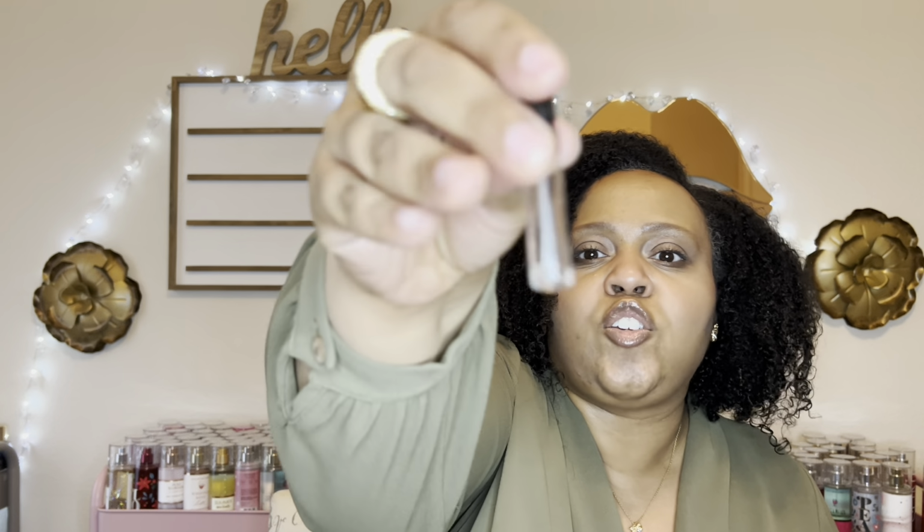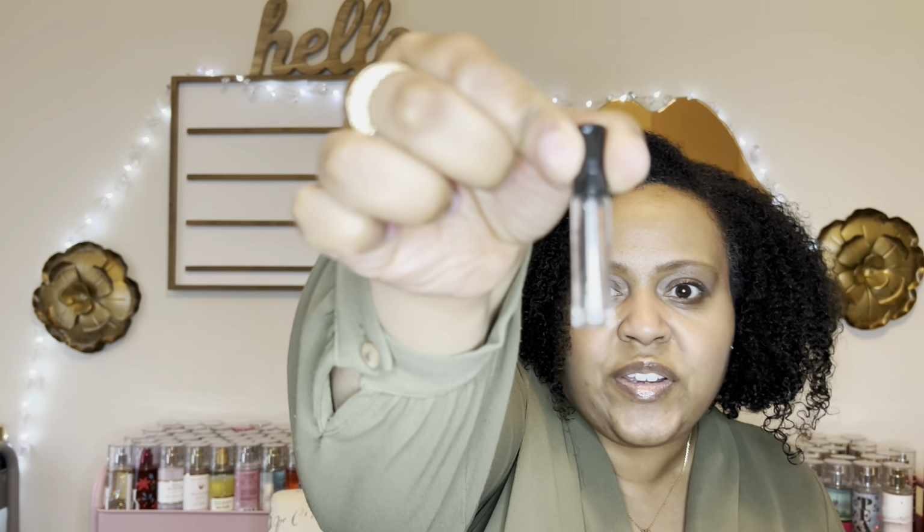I hate that, and I can't get it out. I don't even know if you can unscrew this? I hate when testers get to that point, and there's a substantial amount of fragrance left, and I can't get it to come out.